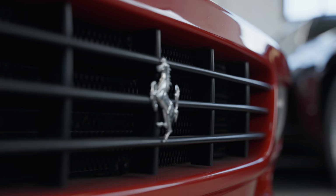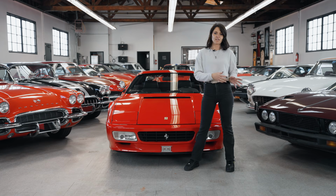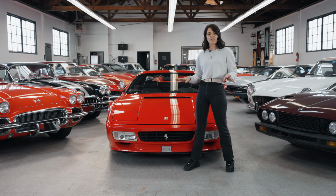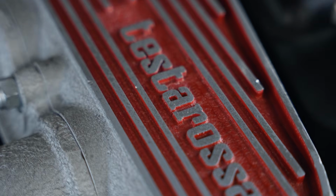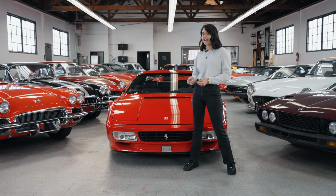So the Testarossa came first, and they made about 7,700 of the original Testarossa. And they produced about 385 horsepower. Now, all of the variations have the same 4.9 liter flat 12 engine, but with some upgrades. So for the 512M, they boosted power to about 422 horsepower. So a pretty significant jump in power.